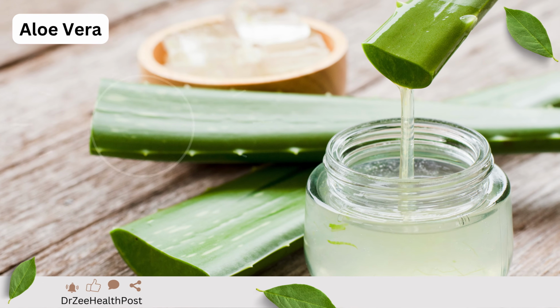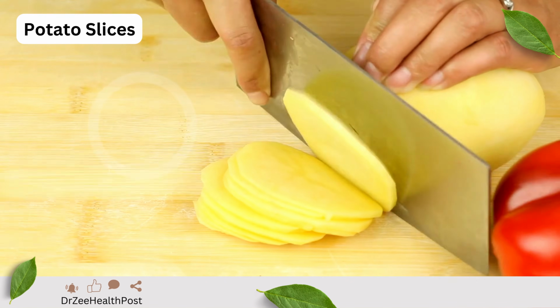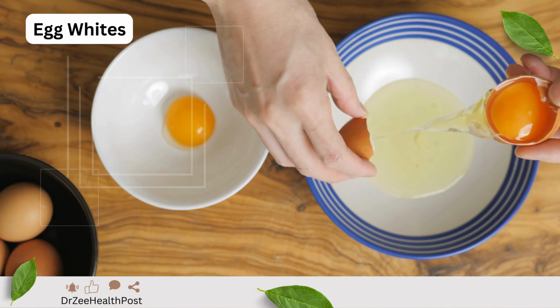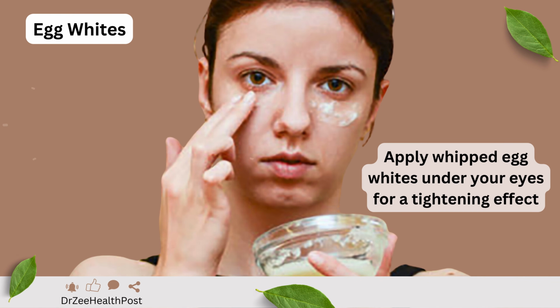3. Aloe vera. Apply aloe vera gel around your eyes to soothe and reduce inflammation. 4. Potato slices. Raw potato slices can help reduce puffiness and lighten dark circles. 5. Egg whites. Apply whipped egg whites under your eyes for a tightening effect.